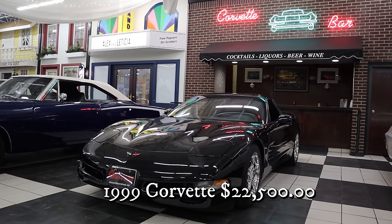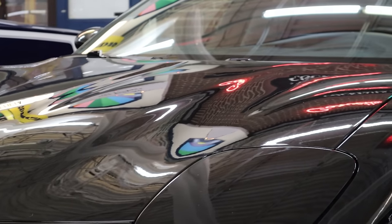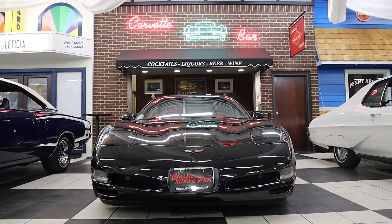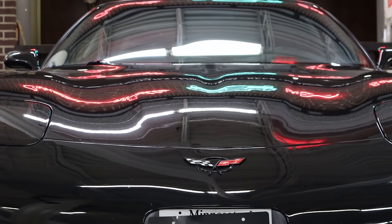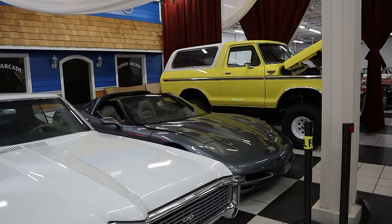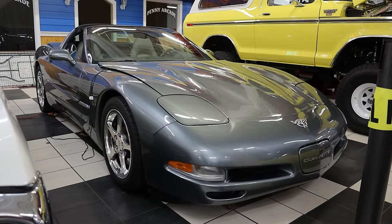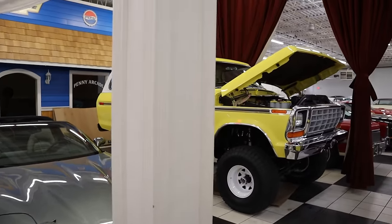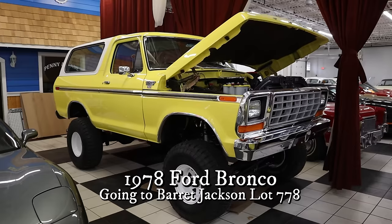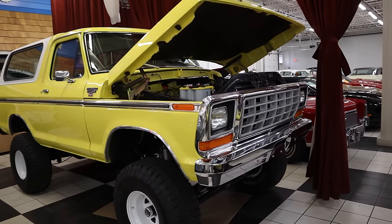Corvette, chilling at the Corvette bar here. All right, moving right along here, we got another Corvette. Big old Bronco. Man, this is a nice Bronco. Big old square body Bronco. This'll be going for some bucks here. I think he said this one's going to auction.